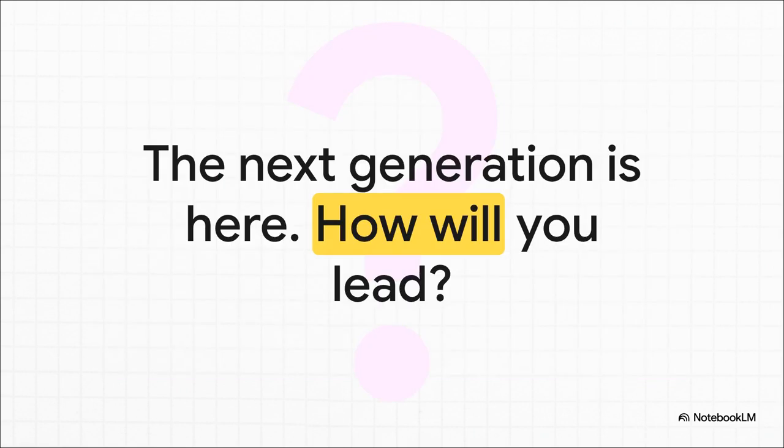So here's the bottom line. The next generation is here. That's you. The conversation is no longer about if we should adopt these practices. It's about how we're going to do it. So the question I want to leave you with is this: how are you going to lead the way?